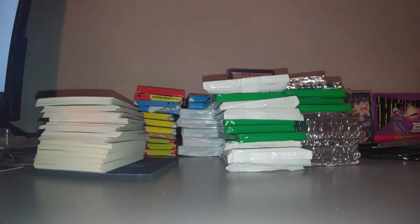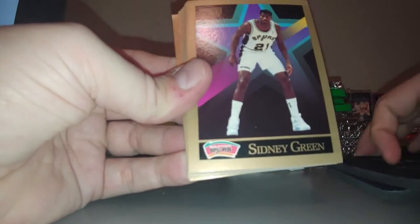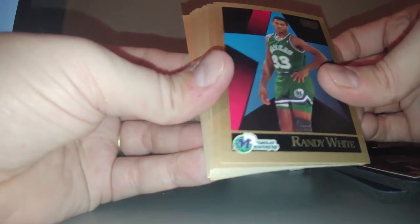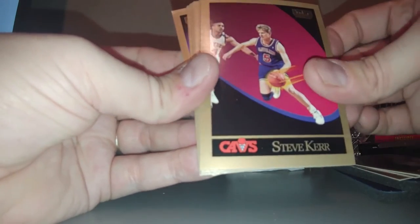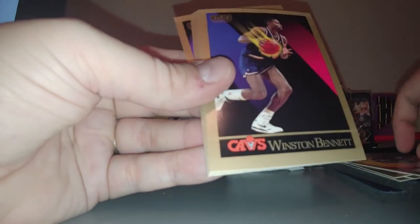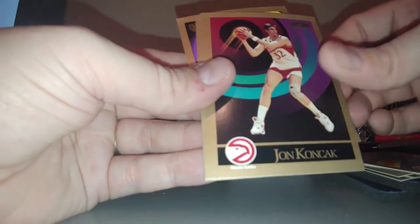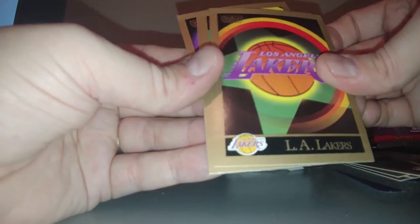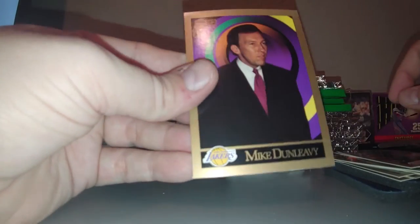All right, bud, get back. Okay, I got this opened up. Sydney Green, Sydney Blue. Ken Rollins, Steve Kerr, a name I've heard. Charlotte Hornets. Chris Jackson, John Kornacek. Lakers, Gary Grant, and Mike Dunleavy.